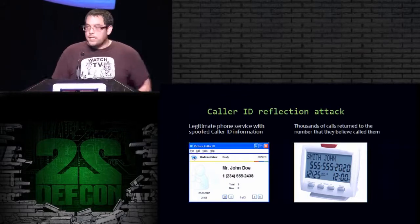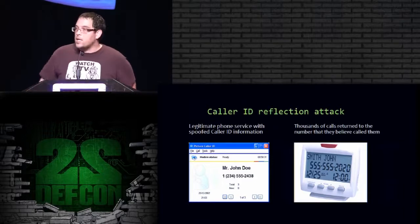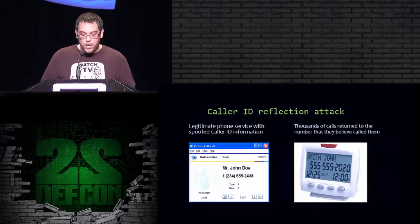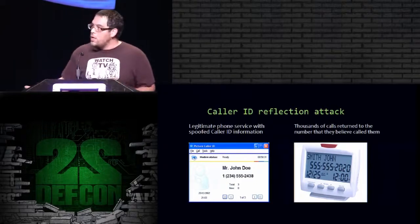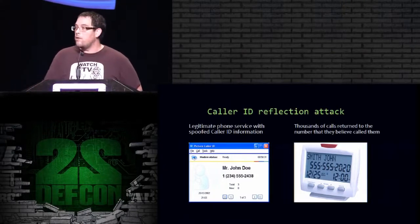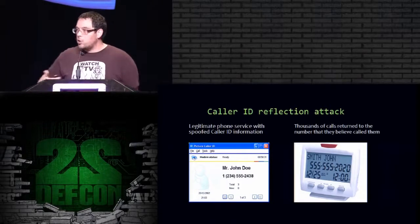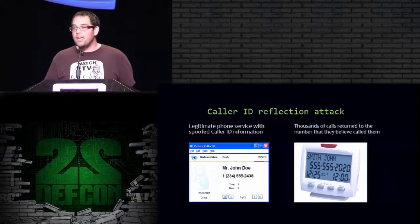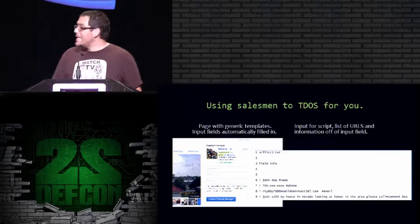Basically, with this one, with a 1 PRI circuit, you can make 23 calls a second to people. You could cycle through lists depending on what the actual software you have running on your computer would be, and it would tie into a soft phone type situation, and you could actually call quite literally hundreds of people, and they'll call whoever the spoofed caller ID information is back. And they'll believe that that was the actual person who called them. A lot of people won't. I usually don't call back a number if I don't know it, if they don't leave a voicemail. So basically using the salesman to DDoS for you.